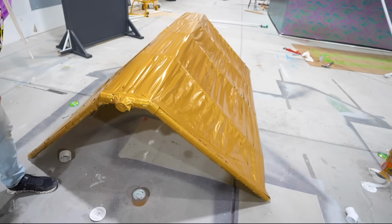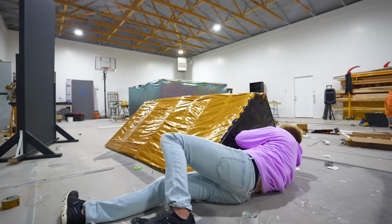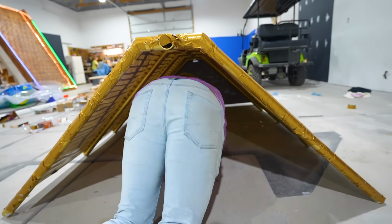Duct tape walls are almost done. Just doing some final touches. And I can install all of my inside decorations. I'm gonna go inside and take a look. I haven't been inside the shelter yet. This is pretty cool, actually.